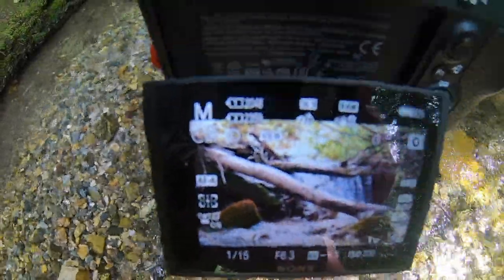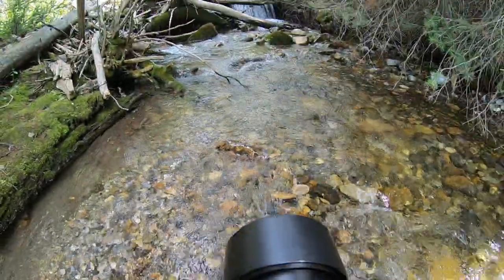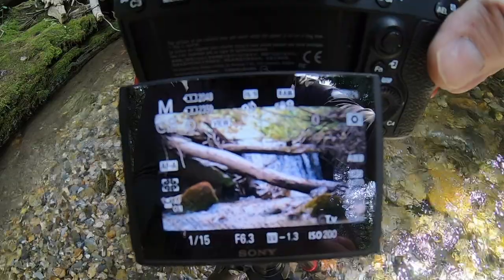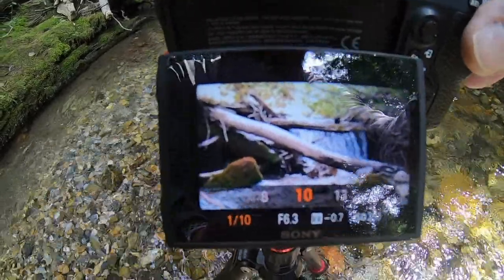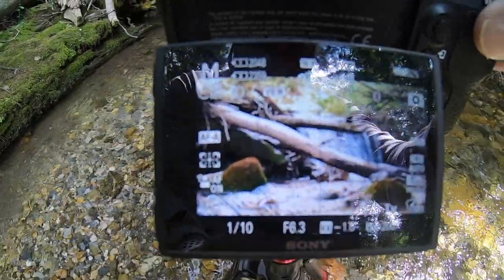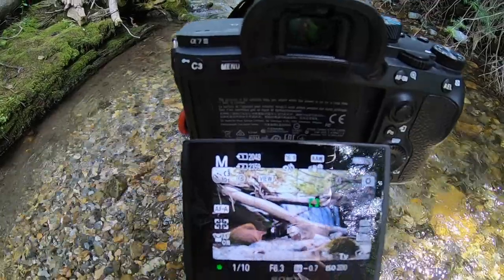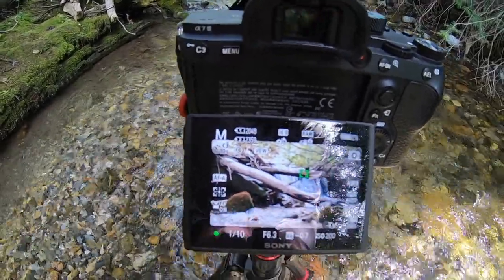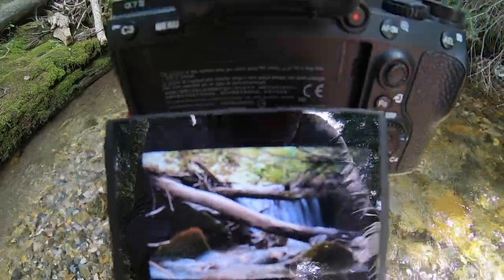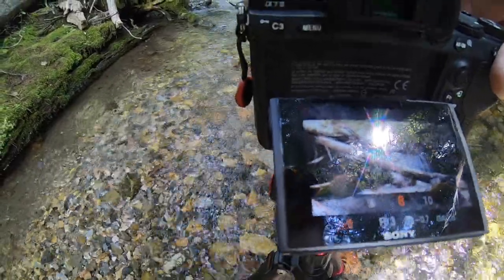So, let's see if I can show you the composure here. I'm shooting it at 1/15th, and I'm actually going to drop it to 1/10th of a second there. And I have it on a 10-second timer so that I can get rid of any camera shake. And let's see if it looks any good. Yeah, not bad. It's a little bright in places.